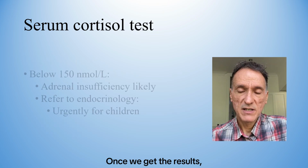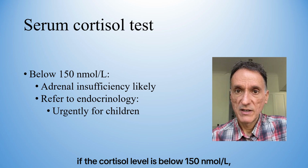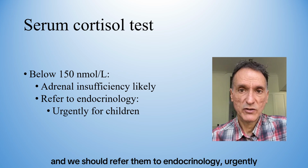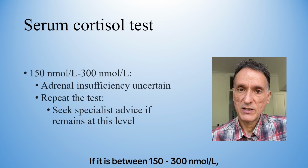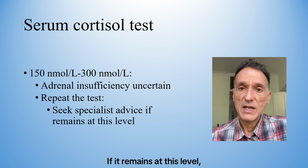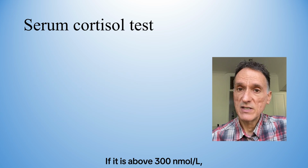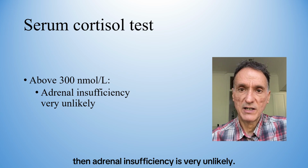Once we get the results, if the cortisol level is below 150 nanomole per liter, then the person may have adrenal insufficiency and we should refer them to endocrinology, urgently in the case of children. If it is between 150 and 300 nanomoles per liter, then the probability of adrenal insufficiency is uncertain and we should repeat the test. If it remains at this level, we will seek specialist advice. If it is above 300 nanomoles per liter, then adrenal insufficiency is very unlikely.